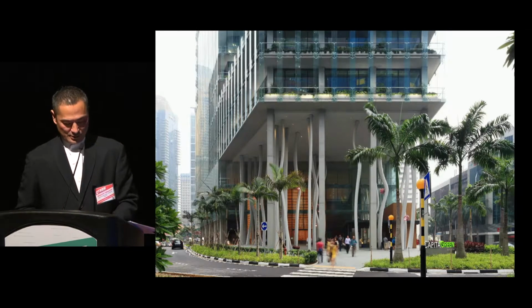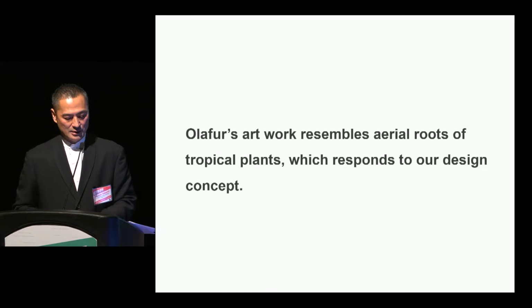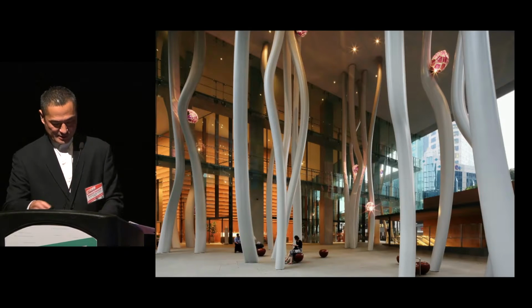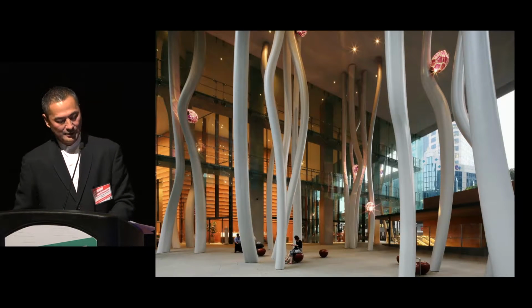At the covered plaza on the first floor, we have an artwork by the artist Olafur Eliasson named Above, Below, Beneath, Above. Olafur's artwork resembles aerial roots of tropical plants, which responds to our design concept. There are these glowing purple polyhedrons that scatter among these roots, which symbolizes matter that embodies energy of living organisms. People enjoy their time in their own way among the artwork in the public open space.